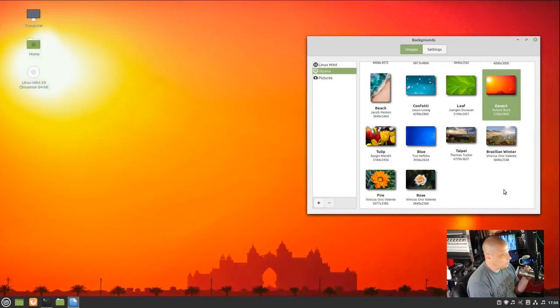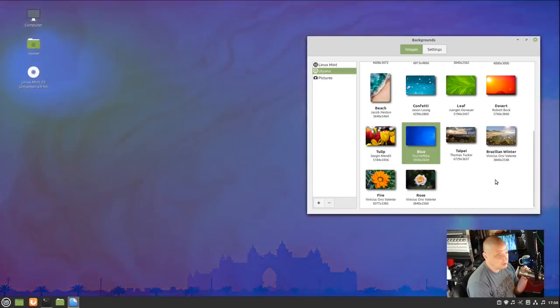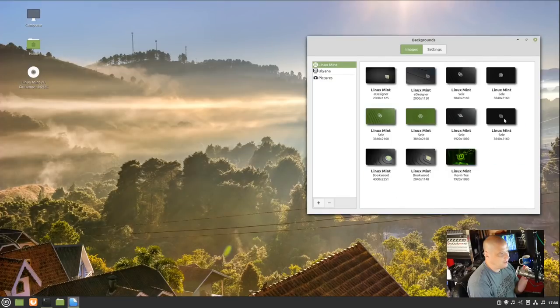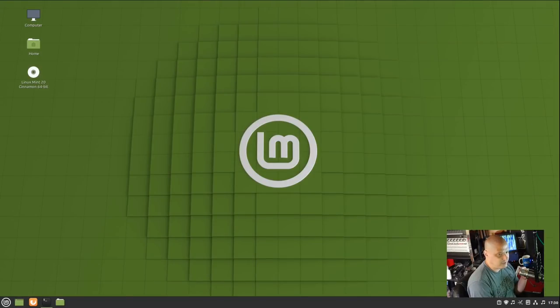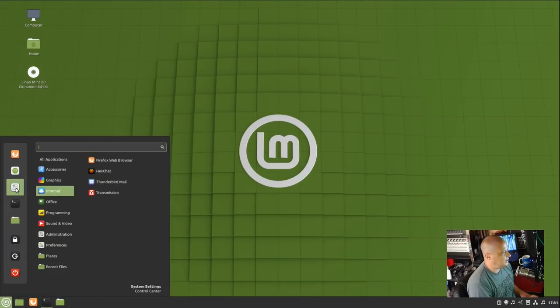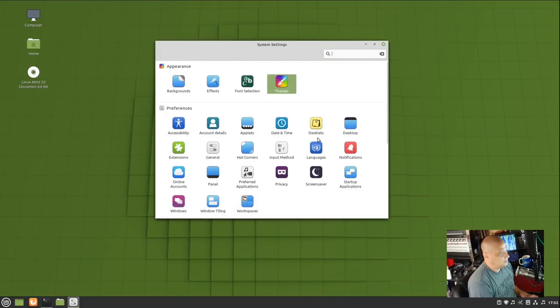Actually, the desert one would probably be even, that's almost blinding though, that orange gets a little too bright for my taste. You know what? I think I'm just going to go back to one of the standard Linux Mint branded wallpapers. I think I'm just going to go with that for now. But let's get into the settings panel. I said we would take a look at that. And let me get back here.